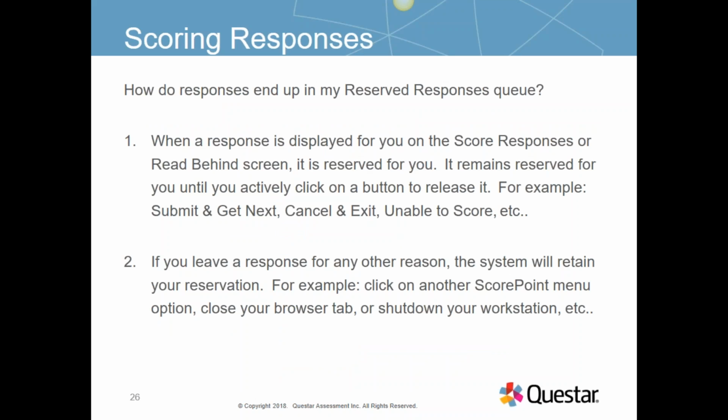So how else do responses end up in your reserve response queue? Well, there's a couple of ways. So let's talk about number one first. When a response is displayed for you on the Score Responses or Read Behind screen, it's reserved for you. It remains reserved for you until you actively click on a button to release it. For example, you hit Submit and Get Next, Cancel and Exit, or Unable to Score.